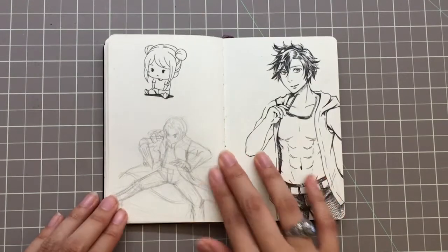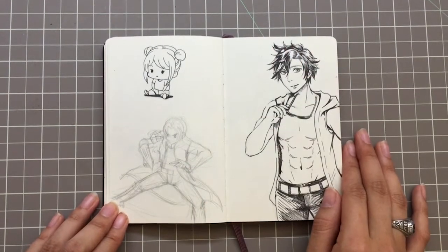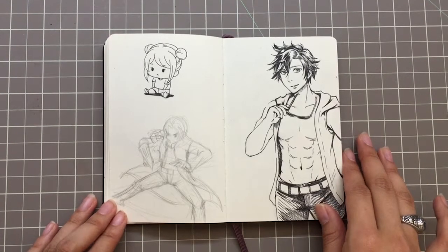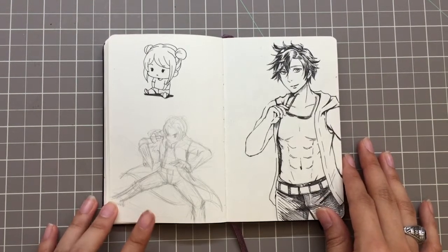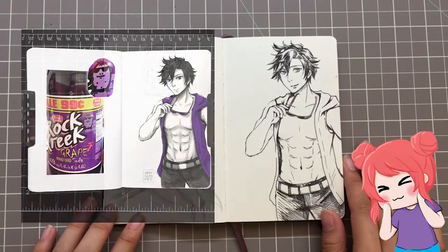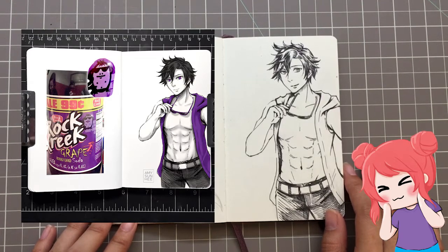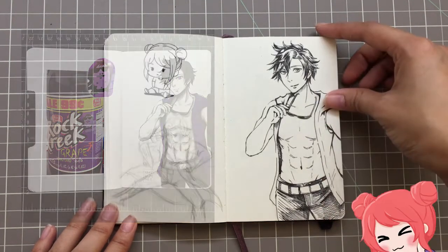And on these 2 pages we have a small chibi doodle in the left-hand corner, followed by a little motion sketch of Edward Elric from Fullmetal Alchemist in the lower left. And then on the right-hand side, we have a character born from a soda pop mascot that I thought was funny.